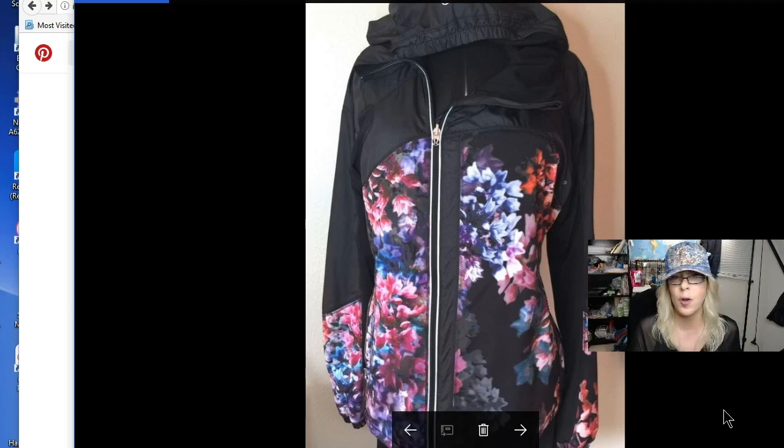It's getting even harder and harder to find. So I got $250 for this jacket. This was about 2 years ago. I just recently sold another nice Lululemon jacket for $150.